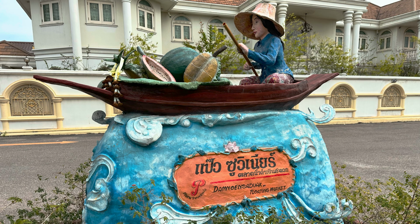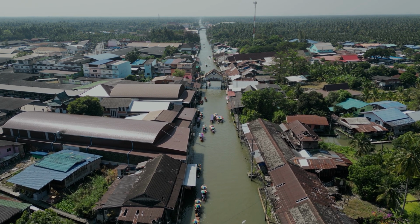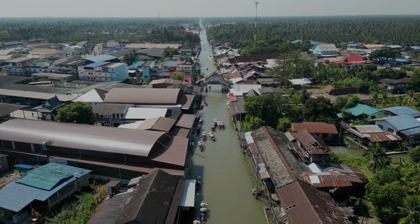Now, the whole reason anyone comes to this area is for all of the floating markets, and the most popular one is the Damnoen Saduak market. This is the market that was just across the river from the hotel we stayed in, so it was just a quick walk over the bridge to access.